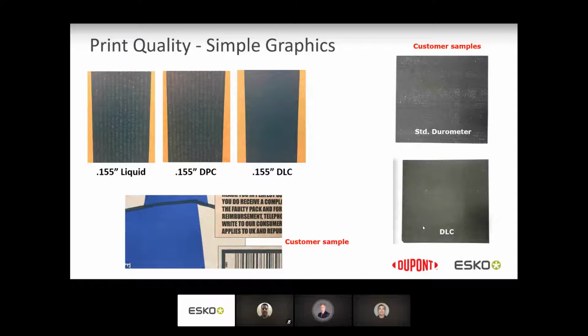And then you can see the bottom sample came from a customer, and you can see that the blue printed absolutely beautiful, no fluting appearance. And yet with the black plate, they're able to keep those barcode lines very, very crisp and thin, and the text very, very legible. So again, that kind of leads towards that impression latitude where you're pushing to get good solids, good coverage, but you're not having to jeopardize the graphics.